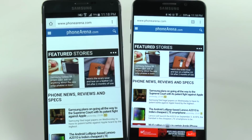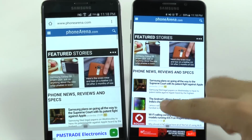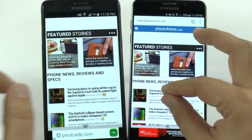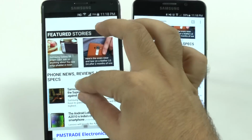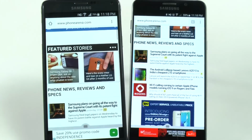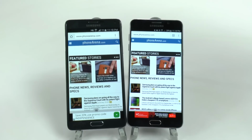So the Note 4 got stuck on an ad. But it did seem to take a little bit longer compared to the Note 5. Overall, very close though. Now when we move between, roughly the same speed. Now let's pinch to zoom. Getting a little stuttery here. Close, but yes, I would say the overall web browsing experience is going to be slightly better on the Note 5 just because more consistently it gets the job done at a quicker pace compared to the Note 4. Again, more consistently.